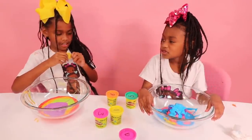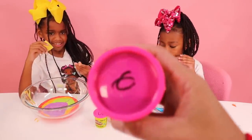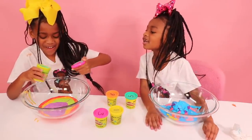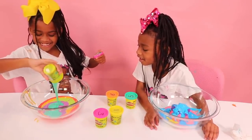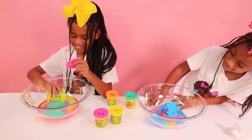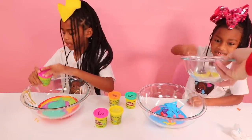Always the last one to switch off. 6. They keep making fun of my 6. Ellie said I had a little struggle making this 6. Oh, I want this color so bad. Naya, you have like a no Play-Doh channel. Well, that's it. I'm jealous. Can we switch phones? Mine looks like a biscuit with like some chicken.